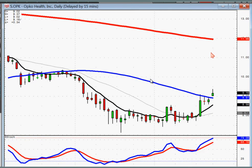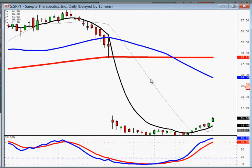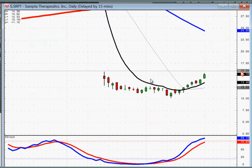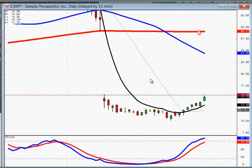And SRPT, another fry pan bottom. And notice where we're trading on this one. Whoops. See if I can do this. Right there, right at the breakout. If this opens positive, now you don't have any resistance all the way up till the 200, which means you could move from the $15 range to pretty close to the $30 range, 100% upside.